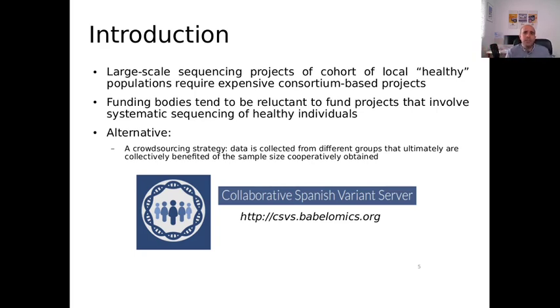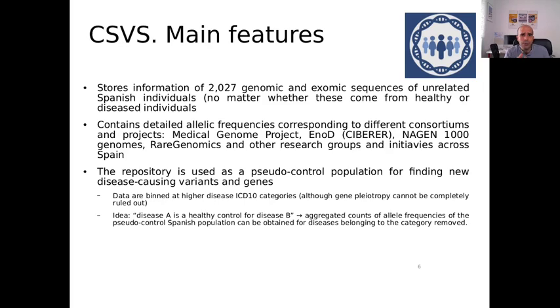And this is the case we present here, a crowdsourcing database of the Spanish population genetic variability, which is called the Collaborative Spanish Variant Server. Currently, CSVS stores information of about 2,000 genomic and exomic sequences of unrelated Spanish individuals contributed by different consortiums and projects, such as the Medical Genome Project, the Undiagnosed Rare Disease Program from CIBERER, the Genome 1000 Navarra project, and Rare Genomics, among other research groups and initiatives across Spain.